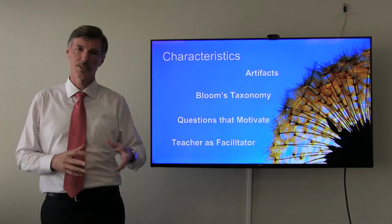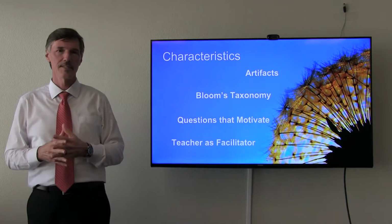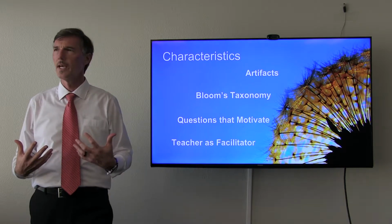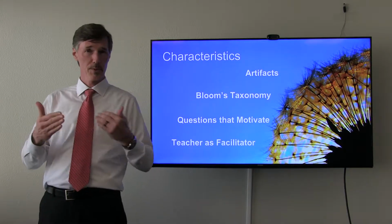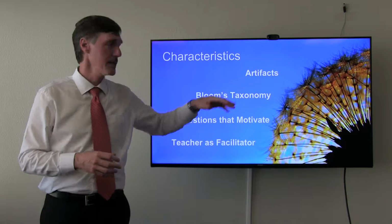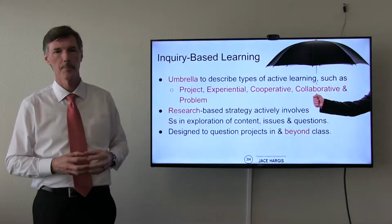Characteristics, obviously, is that you're generating, the teacher is just a facilitator. They're not obviously the one with all the answers. There's these questions, and that's what they really bring in. They bring in these prompts and cues and things that keep the students engaged, keep the students to continue to ask more questions. To do that, they have to use some sort of taxonomy, typically Bloom's, kind of helps them walk along these. And ultimately, there's some sort of a tangible artifact, could be electronic, but a tangible artifact that represents this inquiry.